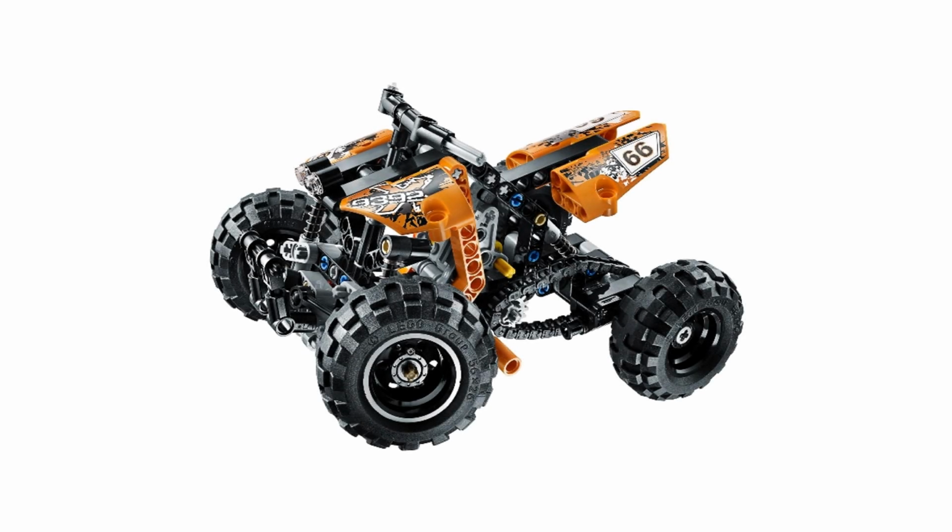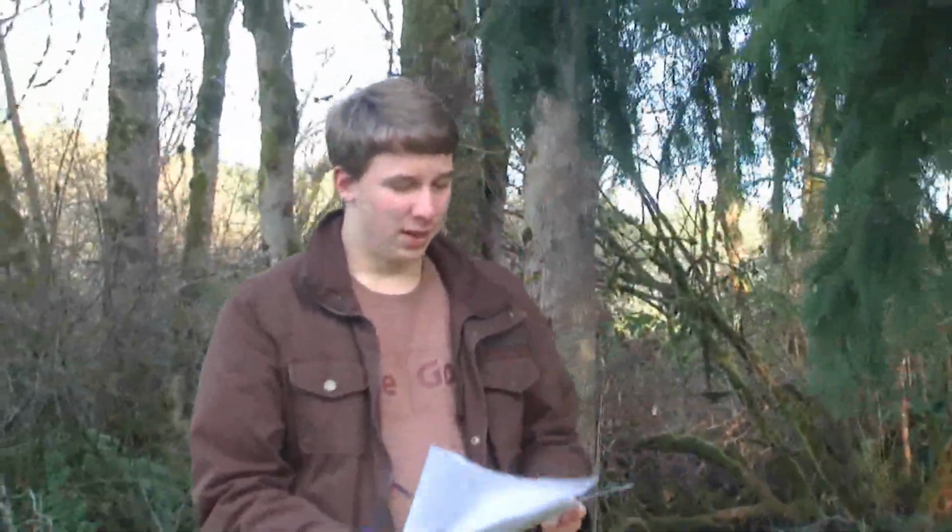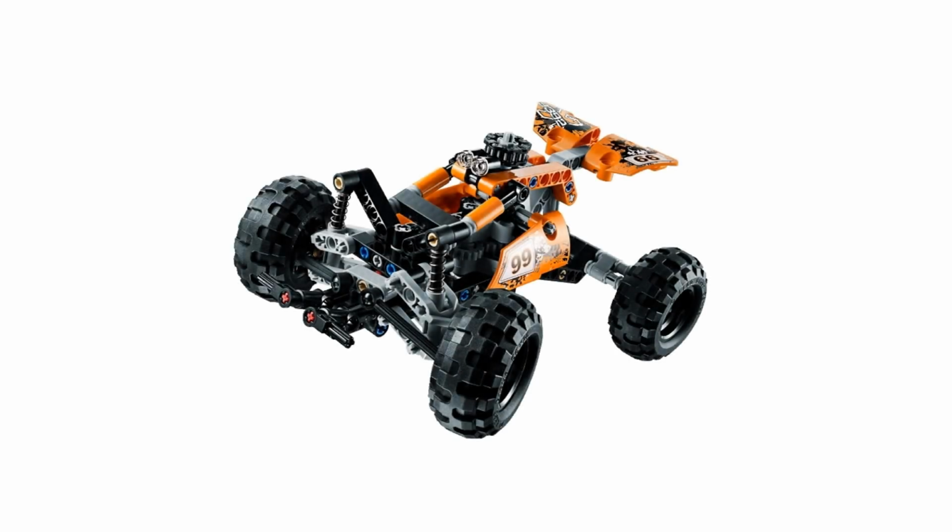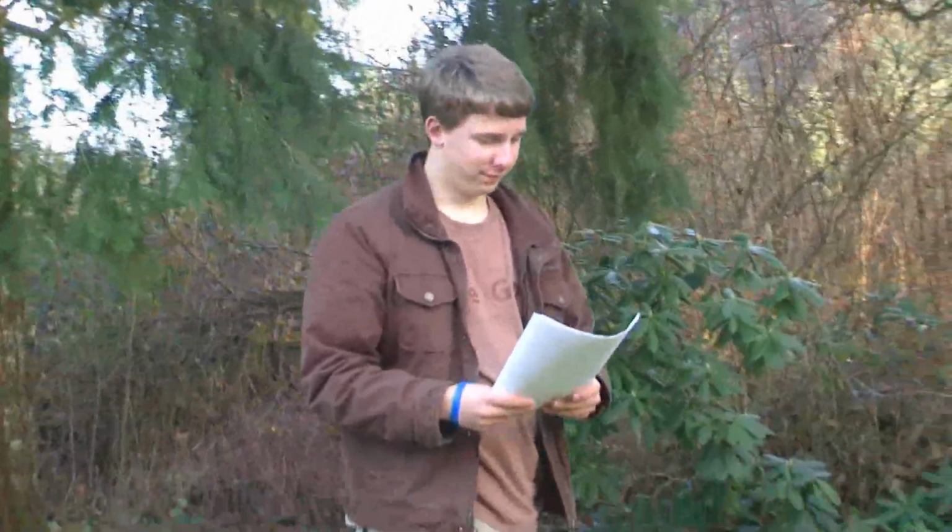The 9392 quad bike is personally my favorite in the lineup. I really like it because of the colors, and it has a lot of really cool features in terms of colors and cool tires. It also has the famous Lego moving piston engine and some shock absorbers. A buggy is the B model for this. It has basically the same features, but a different look. Also, from what I recall, it is the only set with chain links wrapped completely around the entire gear.